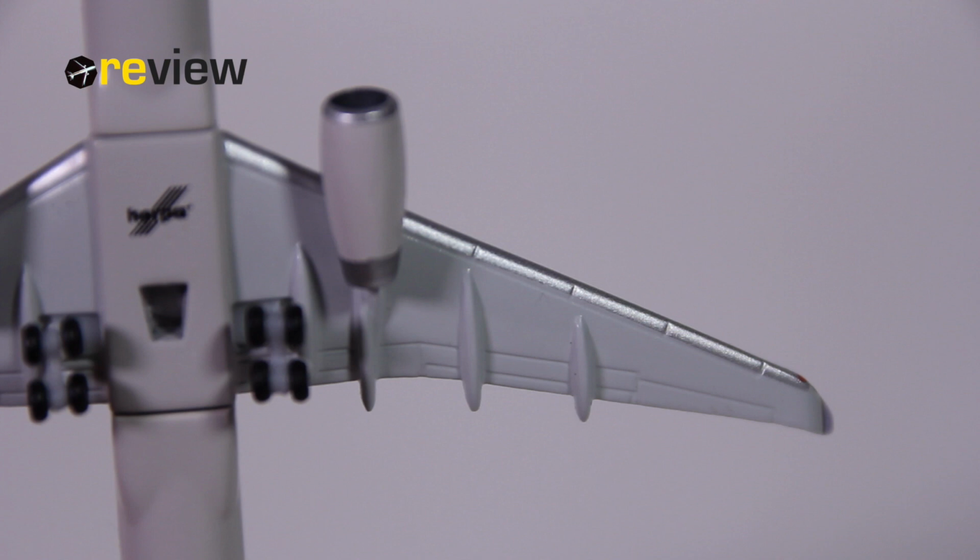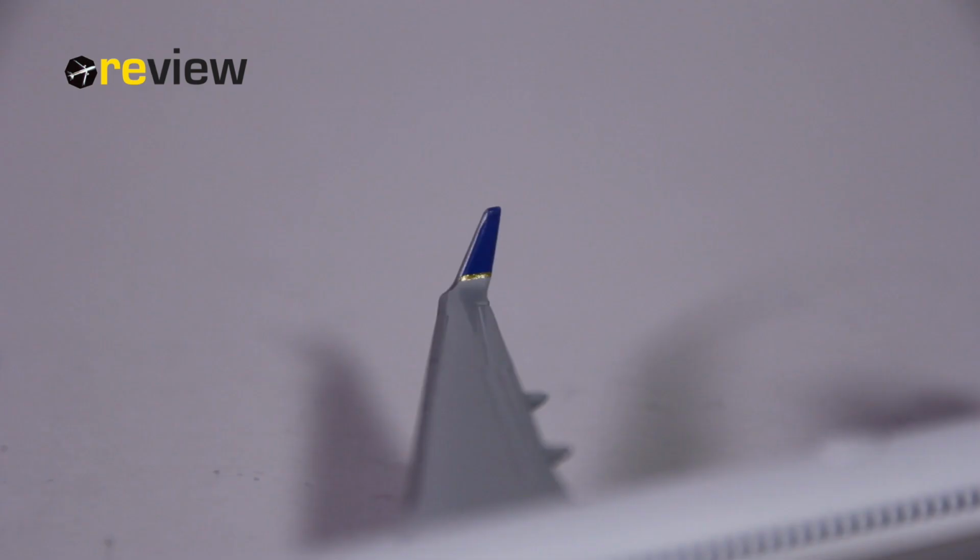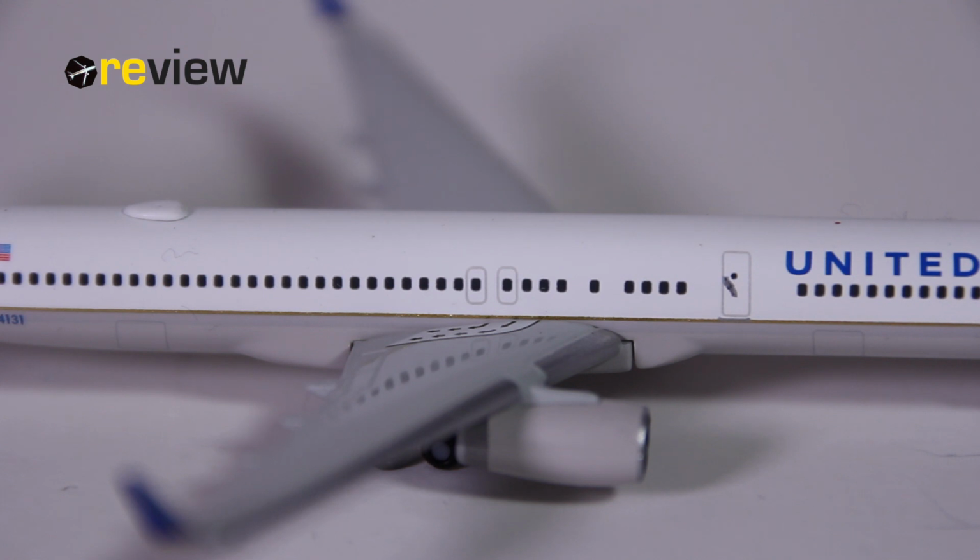The highlight here, of course, for me, are the winglets. They look really nice and have been given the blue coloring of United Airlines. Also the little golden line, which you also find along the fuselage. Along the fuselage we can then also find, just above the wings, the two emergency exits printed on.